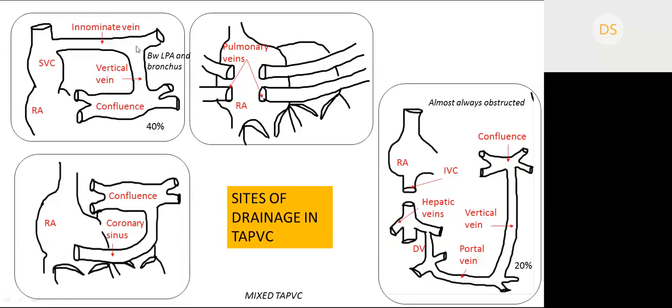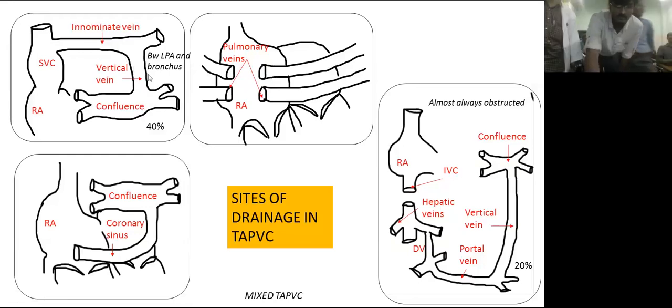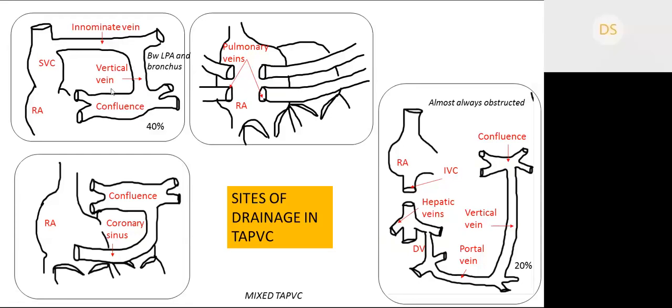So during this course, sometimes it can develop obstruction. Now, if this vertical vein goes posterior to the left pulmonary artery, then it tends to be unobstructed. But sometimes this vertical vein can course between the left pulmonary artery and the left bronchus. And in that situation, it can get compressed between the LPA and the bronchus and have obstruction in its path.